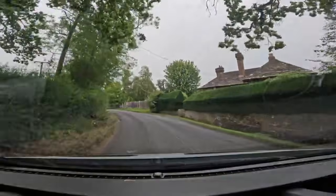I think you've seen these roads quite frequently as well, because we've been going to the same places a lot in the last few videos, so if you do recognise them, let me know in the comments.